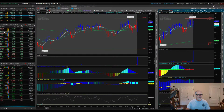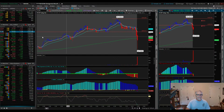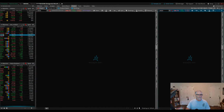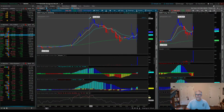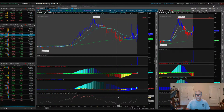Palantir up 71 cents. As you can see, we got some selling at the bell. Hood, I've got some selling. Okay, Amazon caught a bid at the bell. Check that out. But where does it need to get? It needs to really get right here over this 248.75. Okay, needs to get above that to trigger, if you will, my interest.